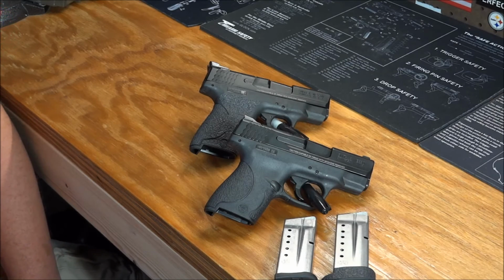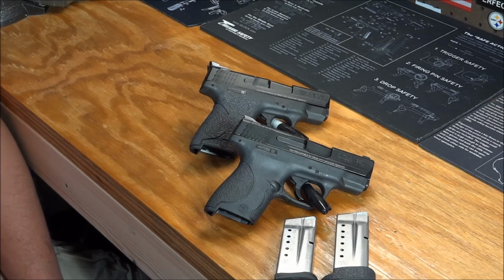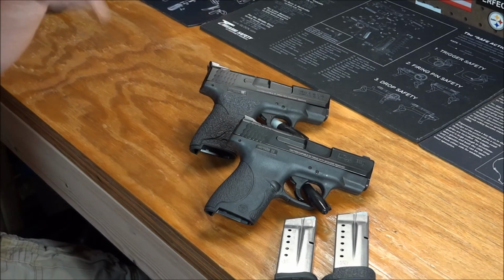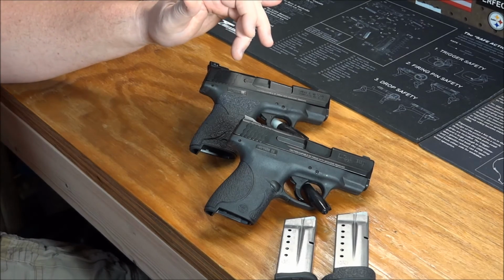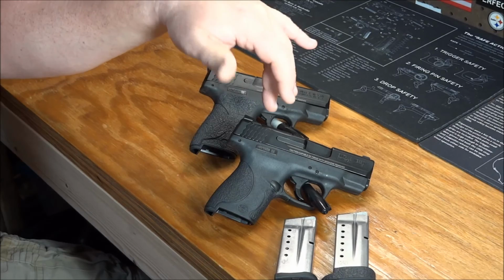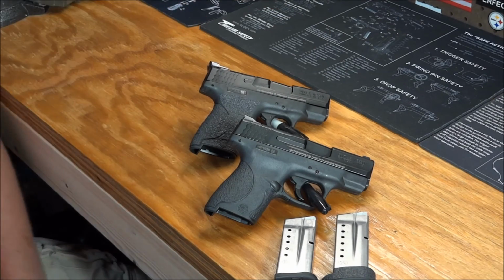For a competition gun, this is a whole different situation, but these would not likely be your competition guns. M&P Shields come in right around, I've seen 6.5 pounds listed as the factory trigger pull weight on both of these, and I've done nothing to any of the triggers on these. I'm leaving them alone. These are factory triggers, and all the internals are factory. For me, this one comes in at about 5.7 to 5.8 pounds. This one comes in at 5.9 to 6.1. Weird, but it's still pretty close. So right around 6 pounds, we'll call it, as far as the trigger pull.